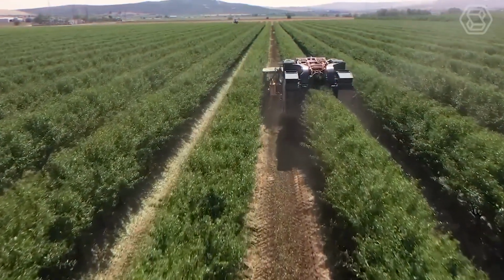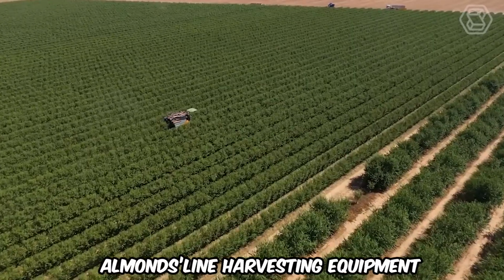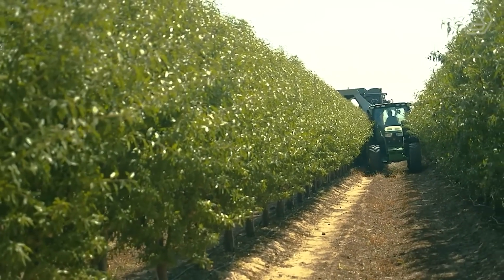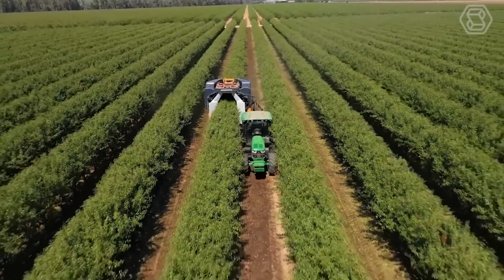You see a towable machine for faster and more efficient almond harvesting. Almond's line harvesting equipment has been designed for high-density almond orchards with ultra-intensive production. Together with a conventional tractor, it combines the latest Pellenc innovations for faster and better performance.